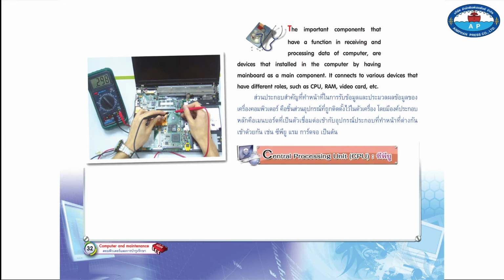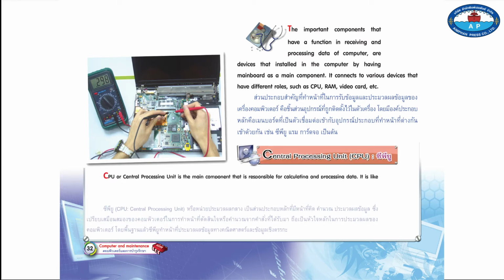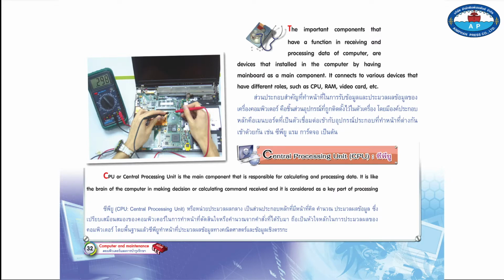Central Processing Unit, CPU. CPU, or Central Processing Unit, is the main component that is responsible for calculating and processing data. It is like the brain of the computer in making decisions or calculating commands received, and it is considered a key part of processing of the computer. Essentially, the CPU functions in processing mathematical data and logical data.